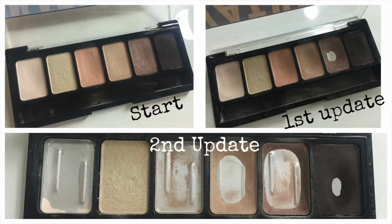Then I did have one eye palette in here. I'm actually really proud of the progress that I've made on this. I will pop in pictures of this so you can see my progress. But my goal was to at least hit pan on 4 to 5 of these, actually use 4 to 5 of these colors. And I have used this, it was like a peachy kind of shade. That one's all gone. This one is just about gone. These two are getting there. I won't have any problem using those up before the end of the year.